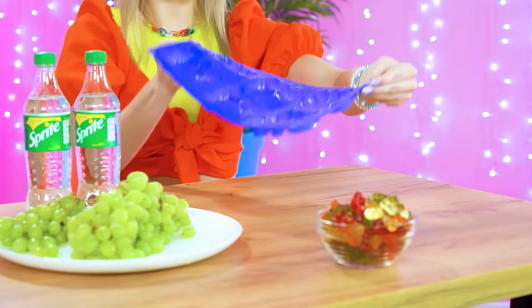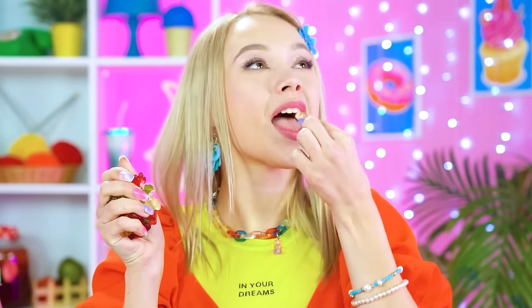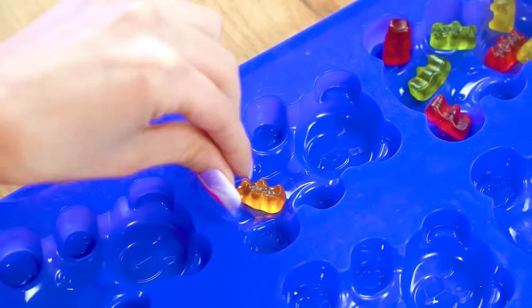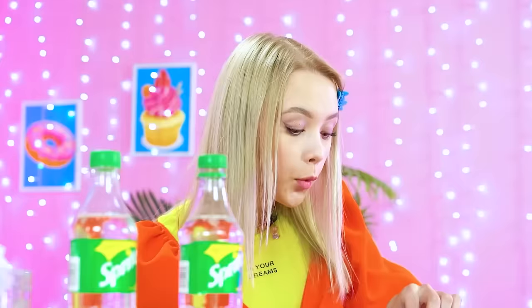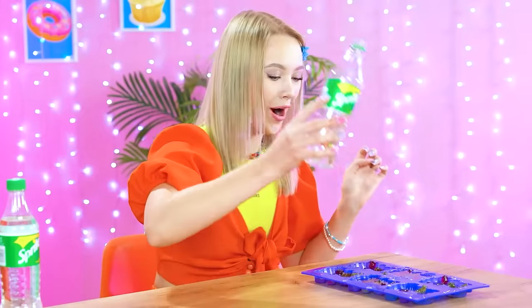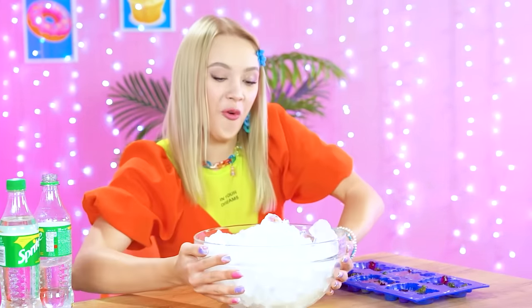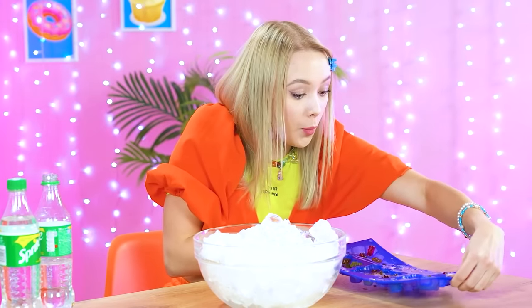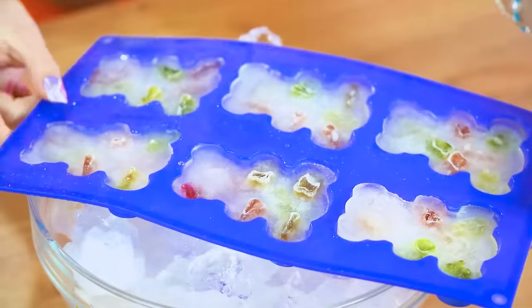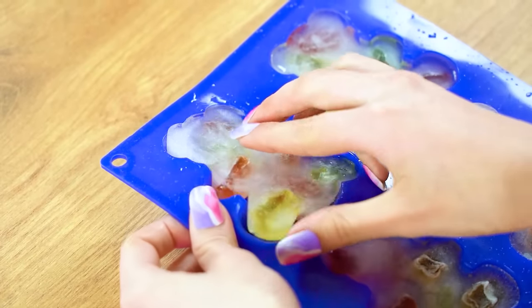Yuck! I have a better idea! Let's grab these cute little gummy bears! Let me try! Oh me, oh my, they taste so fine! We can just place them like this, and like that, and like this! Fill every hole! Sprite! Pop this off right here! Ooh, nice! Fizz, fizz, fizz! Ice, ice, baby! Ready for liftoff! Ice is nice! It's now not just a gummy bear, but an ice bear with gummy bears!